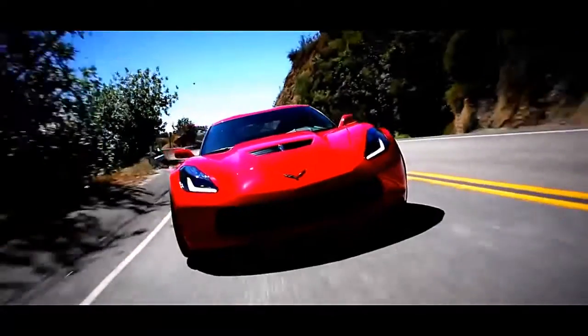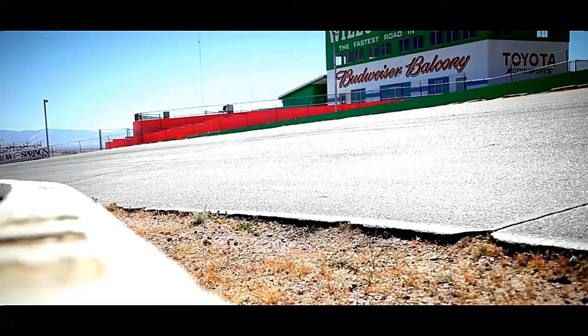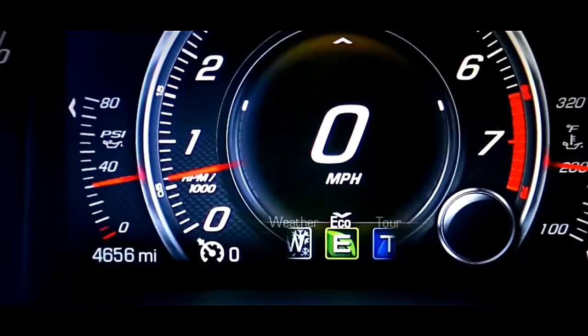Making that possible is standard magnetic ride control, which can be adjusted with this rotary knob right down here. Turning it quickly adjusts suspension firmness, throttle sensitivity, steering effort, and stability control settings to best match where and how you're driving. The presence of Eco Mode might seem a little out of step with the pure performance intentions of the Z06, but actually, it has the lightest steering and the smoothest suspension, making it an ideal choice for mellow cruising. Which kind of sounds like a Michael McDonald song.